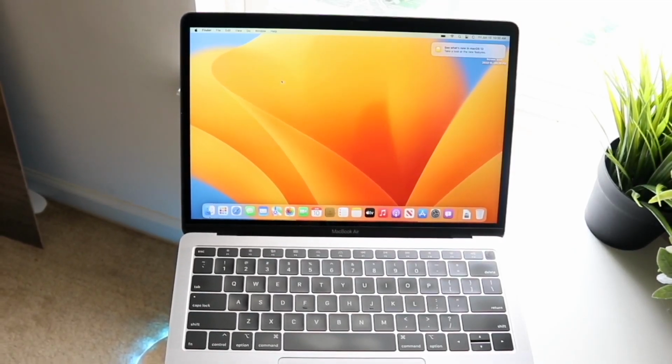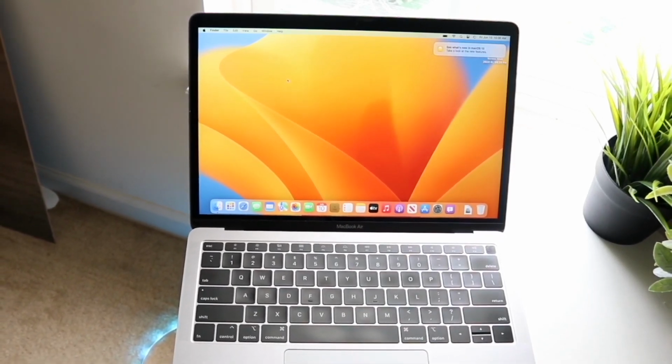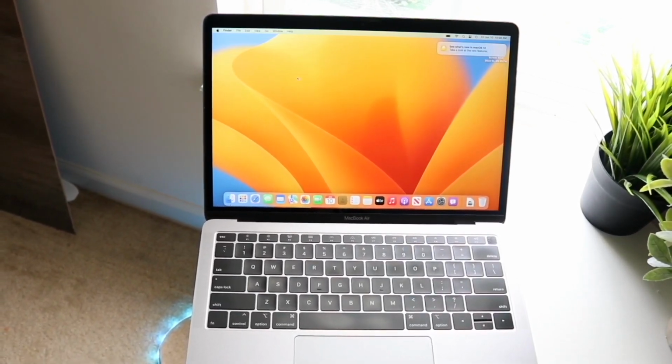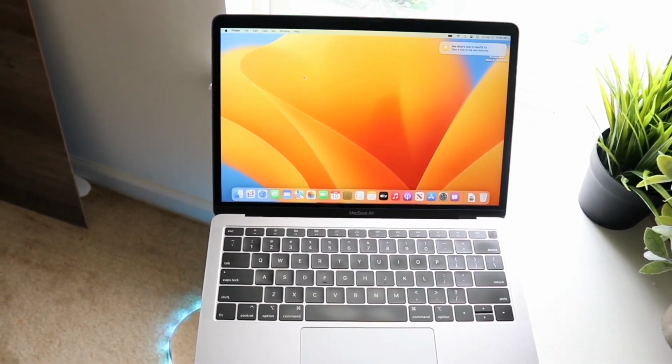But I will even tell you, it wasn't that big of a deal. It was a big deal at that moment. Some people got used to it, but the biggest problem of all was that those keyboards ended up having a lot of different failures. They would just start failing randomly all over the place. And that was kind of the problem.